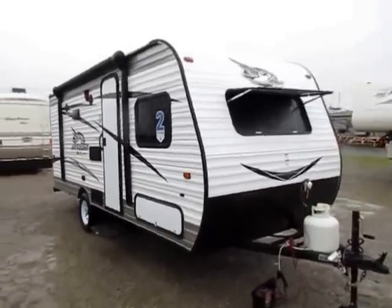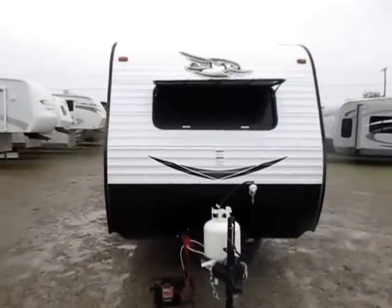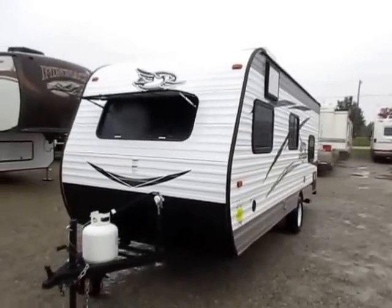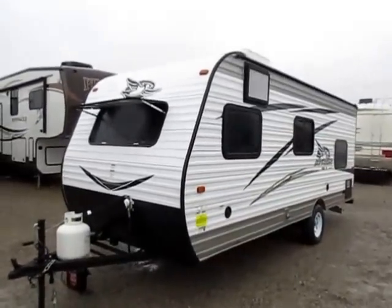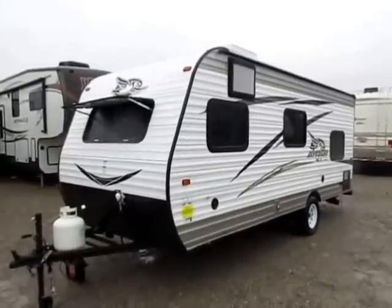2-year bumper to hitch. J-Flight at Jayco, they're adding a big front window here, and it gives you so much light, and in a small trailer every ounce counts. Every little bit of light you get in here opens it up, makes it feel bigger and brighter, and you're going to be very happy that you have it.